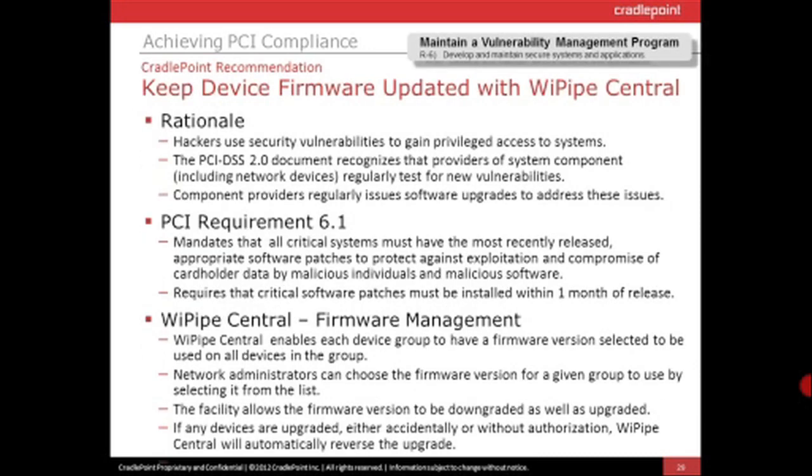So in terms of recommendations, basically twofold. One is PCI requires that if there is a critical software patch, it be applied within 1 month of release. If you have 20,000 routers, that can be a fairly difficult process without some sort of automated tool. This is why many of our customers use WiPipe Central to manage those firmware upgrades.